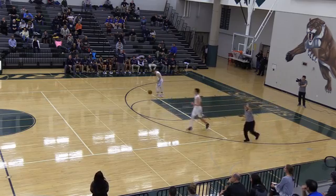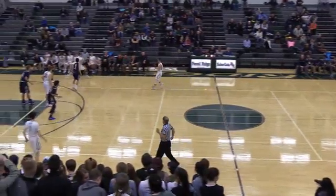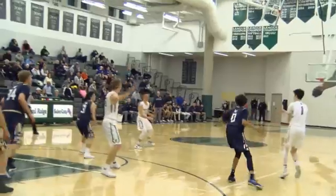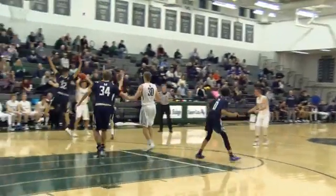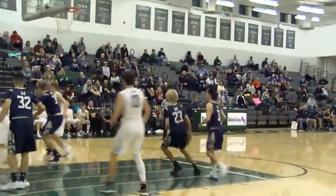Well, let's see if Fossil can make a run. Coach Jansen should like it. Kornmesser will bring it up past mid-court. Tice Baldwin, he's checked into the game. The lone freshman on this varsity team, very talented one. Long feed, Oshas with a long three, no good.